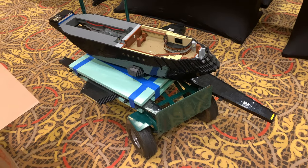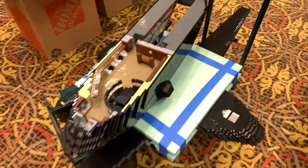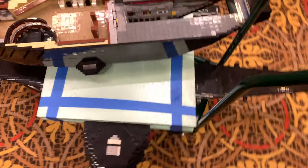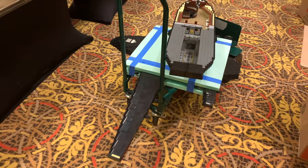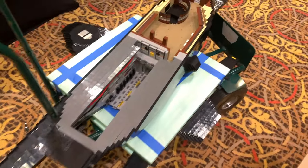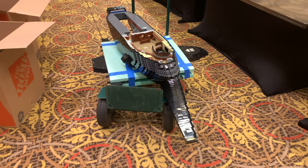So as you can see, the convention is now over and it was time to pack up my mock. So as you can see, I have the wings encased in the foam boards with tape wrapped around them again. And then I just put the main body of the plane directly on top of it onto this cart, and now it's time to roll it out of the convention room. My mock came in like this, and now it's time to leave with it like this.